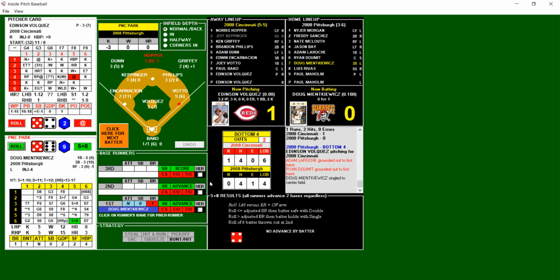So what normally happens on an S+ roll is that all base runners will advance 2 bases regardless. If we had other base runners on, nobody does advance. And we would see if Doug would get to take that single and make it into a double. He will keep it as a single, as he will hold at first, because the die roll is higher than his base run rating.